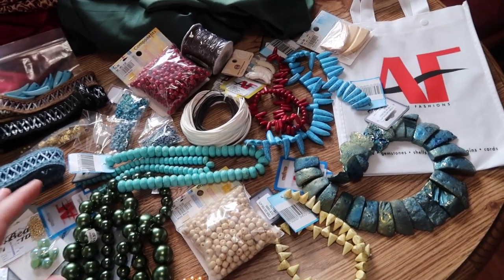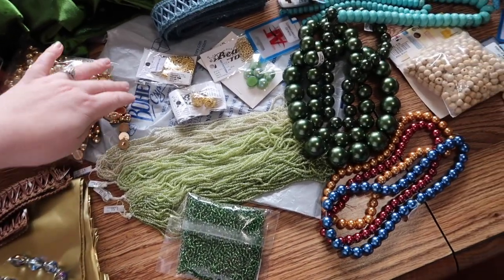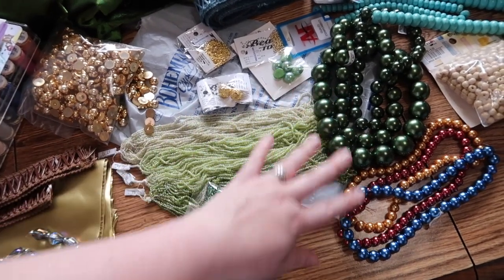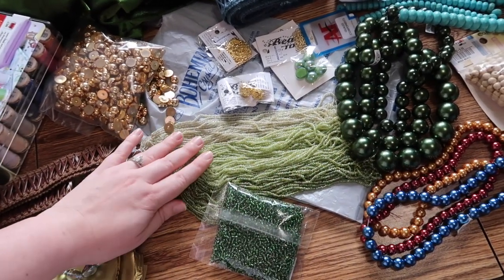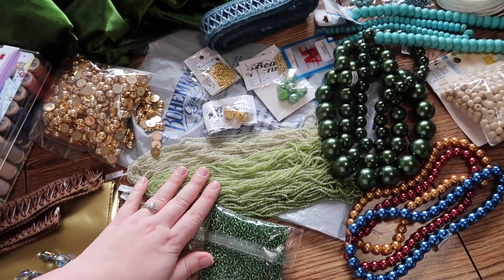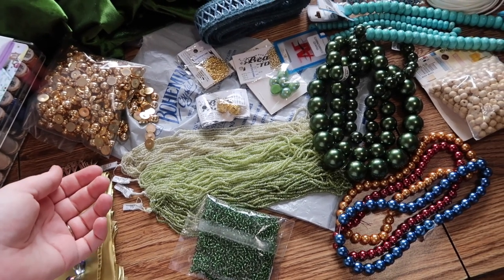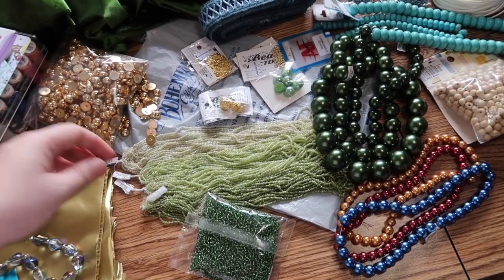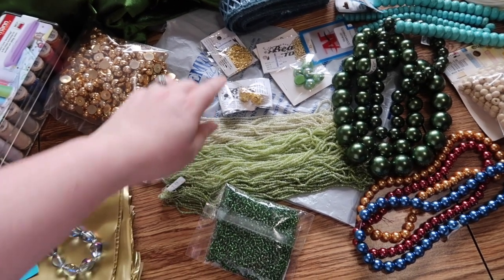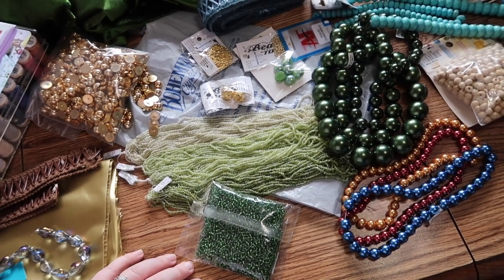Just very good. Then we move over to this little section here, and this is a Bohemian Crystal, I think it is. So we got all of these gold and sparkly beads and many, many seed beads in many different shades of green. And these guys are pretty decently priced as well. A whole lot of these seed beads were $1.50, which was amazing. And lovely gold filaments and whatnot. So they're also sort of a staple.